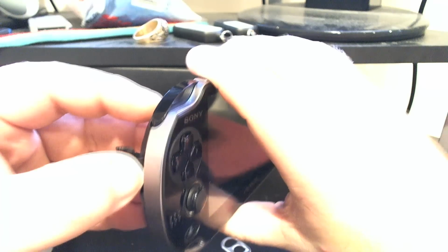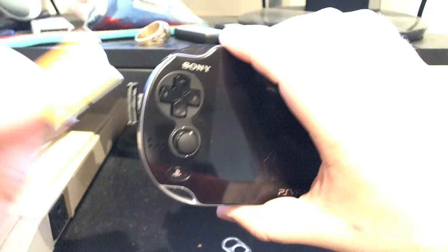this little hatch right here, this is where your SIM card goes if you got a 3G one like I do. It's kind of hard to actually pop the thing out. I did it once, but it's not coming out now. Come on out so I can show people what you look like. Ah, there we go. And this is what it looks like.